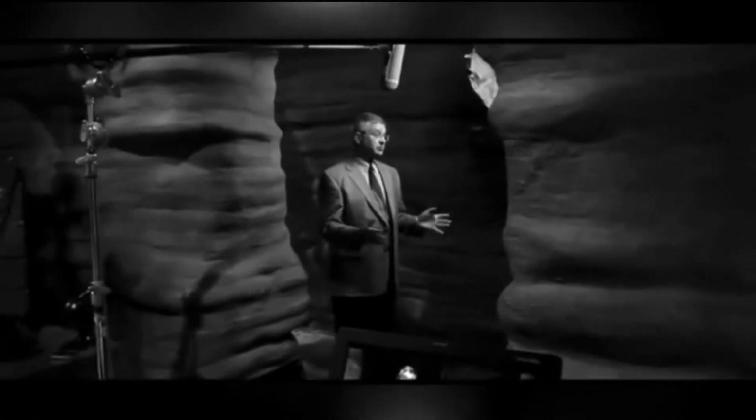Well, there's three undisputed observations. First of all, everyone agrees that the plateau was there before the Colorado River. But that creates a problem because the headwaters of the Colorado River are at a lower elevation than the plateau itself. So how could the water go uphill to carve out the Grand Canyon?